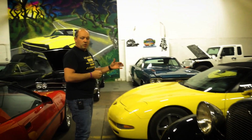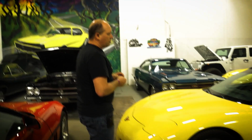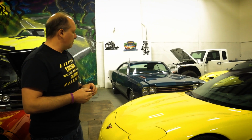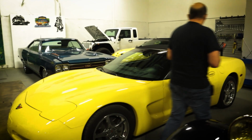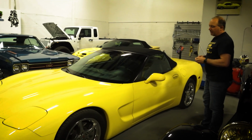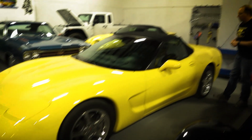All right, so now we'll move down to the yellow Corvette 2002. So at this moment, this is Rick's personal car, American car. It's in miles per hour. Again, super clean. This one here is a 6-speed manual, obviously convertible.